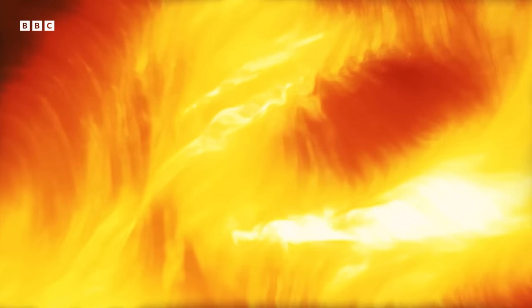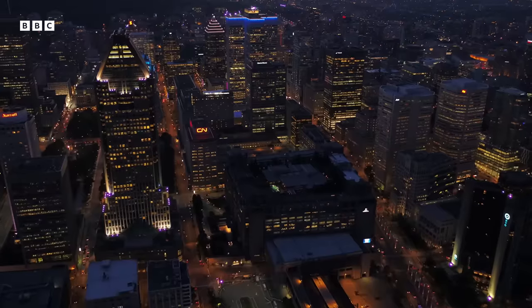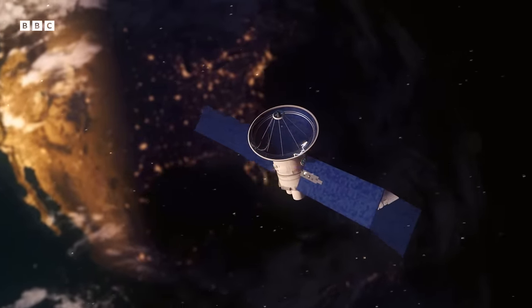Solar wind is not trivial. It reaches speeds of over 1,000,000 miles per hour, traveling way beyond Pluto, and it affects our everyday lives. In 1989, a large solar flare caused the entire grid of Quebec, Canada to fail, leaving them without power for over 12 hours. So think what it could do to a rocket or a satellite.